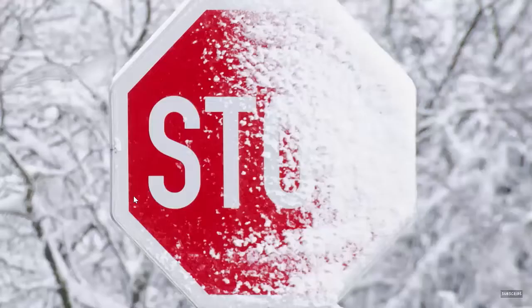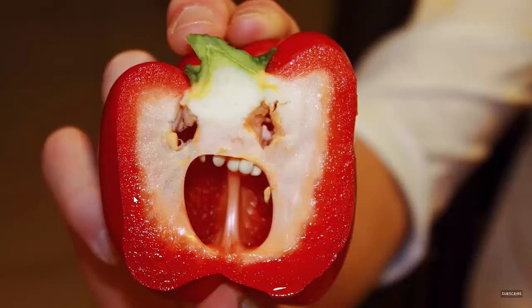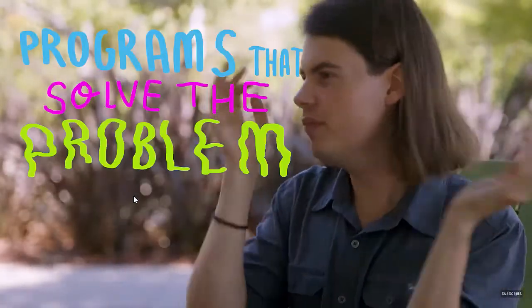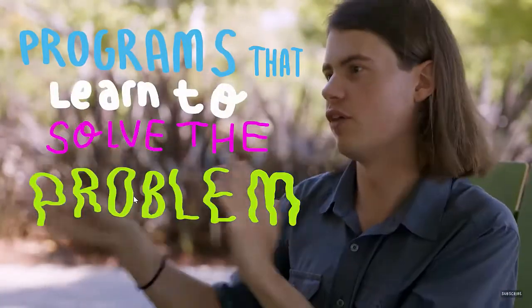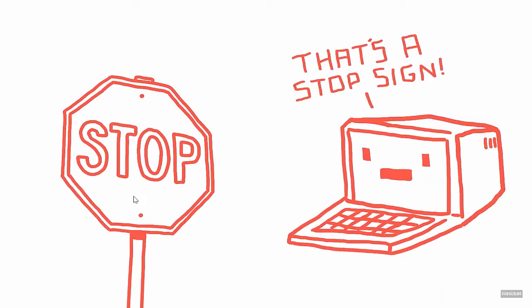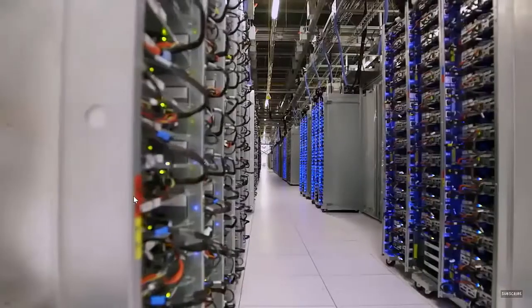Because the real world is kind of messy and unpredictable at times. The strict logical rules that go into traditional programming just don't work. Instead of writing programs that solve the problem, we write programs that learn to solve the problem from examples. And it's this process of learning that allows them to improve over time and to actually be more clever than they would be if we wrote down a very rigid set of instructions for them to follow.